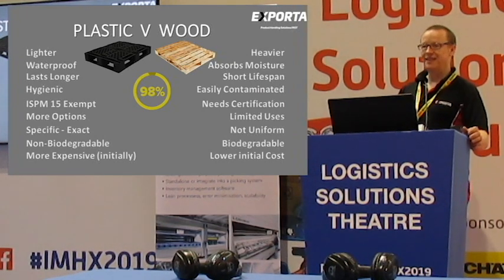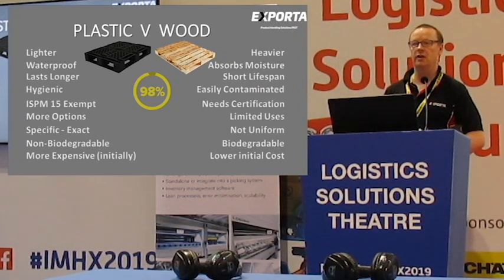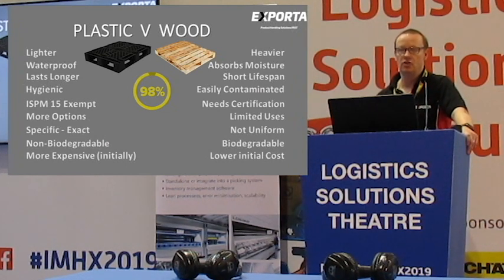So I'm going to go plastic against wood. I'm going to compare the two on a couple of different scenarios. Plastic is a lot lighter than wood. Wood can be very heavy. So when it comes to things like air freight, where weight is a big issue, or maybe conveyor systems, wood can be a problem with the weight.